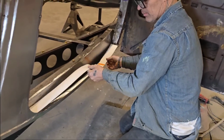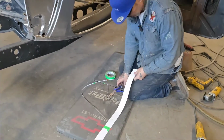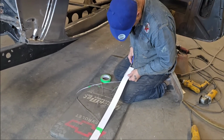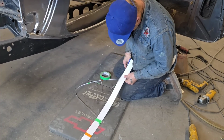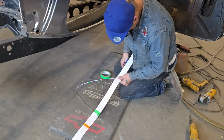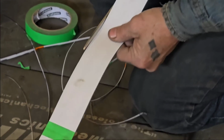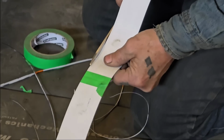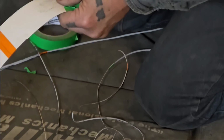Let's go for it. Let's cut a piece of metal. Actually, I'm going to do this. I'm going to trim just a little bit off the whole thing. The reason I'm going to is because I can. This is the outside edge that goes on the outside part of the sill.